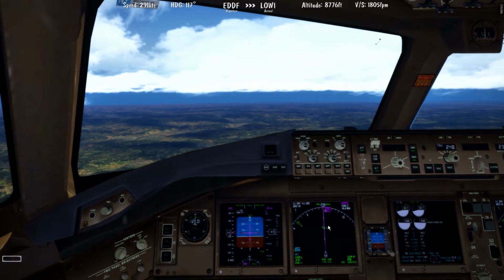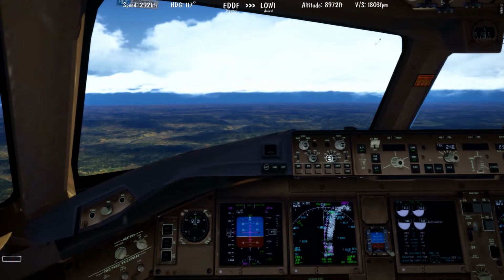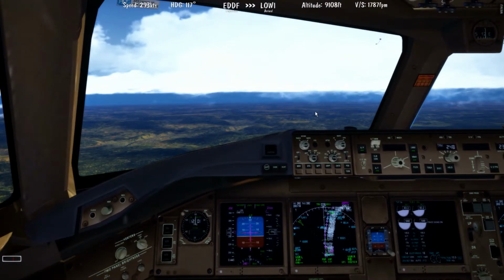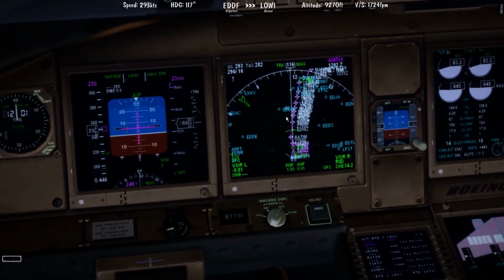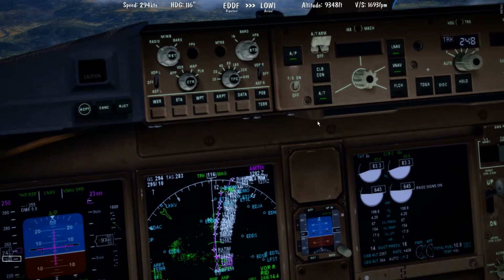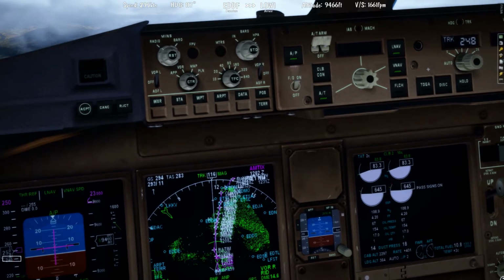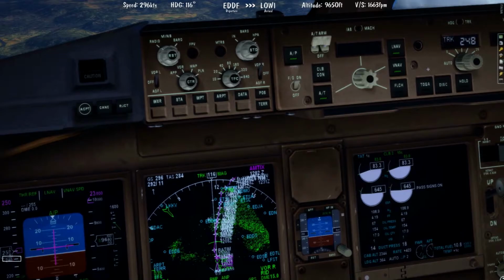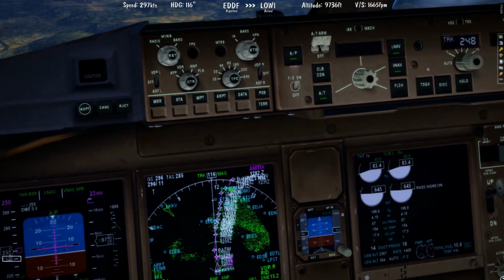Looks like the calculation for the top of climb is in 5 nautical miles. Top of descent is still quite far away, so we have plenty of time in cruise. Not even sure why I chose 230. I think I can go higher. Let's see. What does the flight normally cruise at? I'm pretty sure it'll be lower because it's a Dash 8, so it was at 230. I see. Okay.